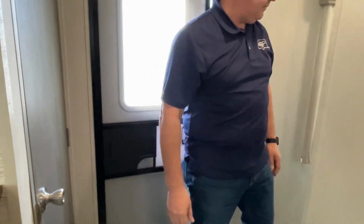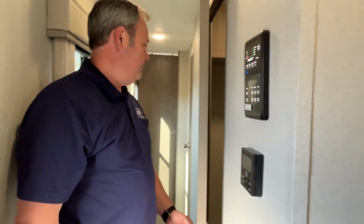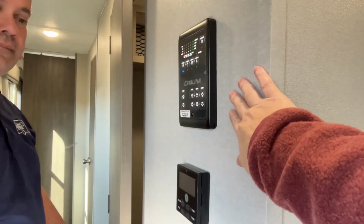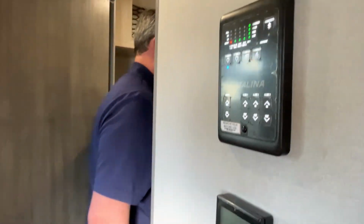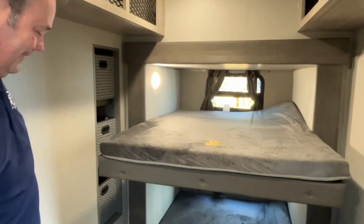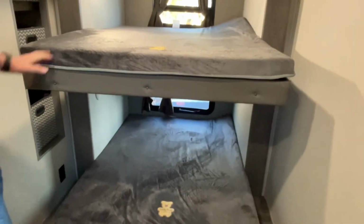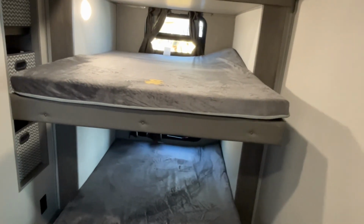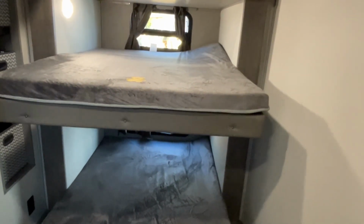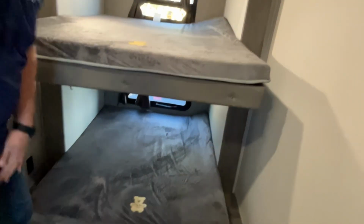All right, now we're going to go down this really long hall. Controls here. Door number 1 and slide number 2. Wow. Okay, I'm not sure if this is what you guys were expecting, but I can tell you this is not what we were expecting when we opened the door. So you've got double over double slides. Bunks.